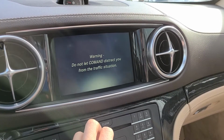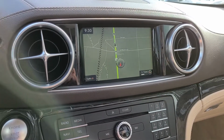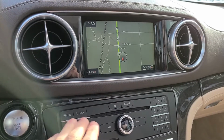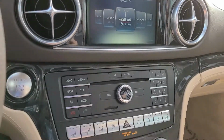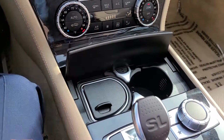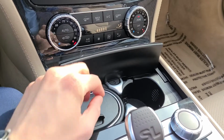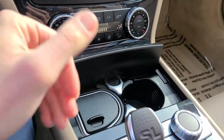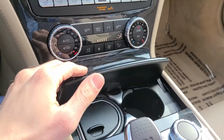Ooh, Fleetwood Mac. All right. So, command navigation system. You have your Bluetooth audio streaming, satellite radio, all that fun stuff on here. And your cup holders here as well. This is removable right now. You can use it as a change holder. I know you're not going to use it as an ashtray, but you can also remove it, and you have two cup holders.